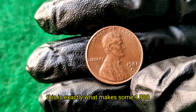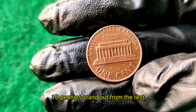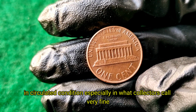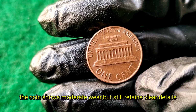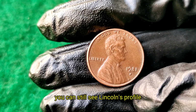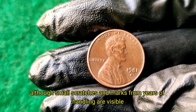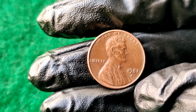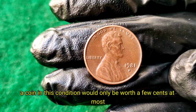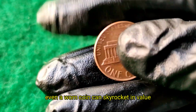This is exactly what makes some 1981D pennies stand out from the rest. In circulated condition, especially in what collectors call very fine, the coin shows moderate wear but still retains clear details. You can still see Lincoln's profile, the inscriptions, and much of the design, although small scratches and marks from years of handling are visible. Normally, a coin in this condition would only be worth a few cents at most. But when rarity meets demand, even a worn coin can skyrocket in value.